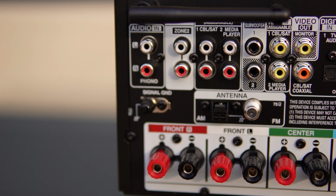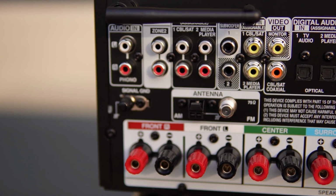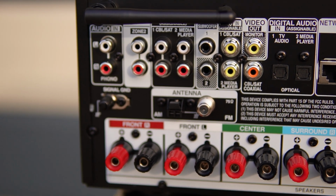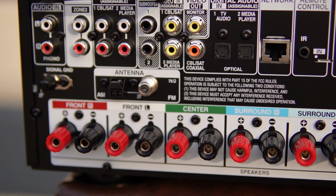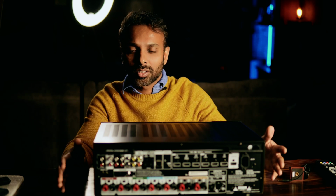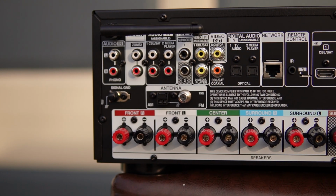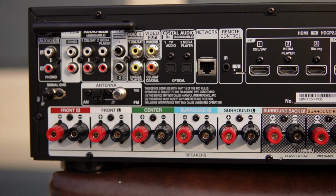Now this has 7 channels of amplification, which means it's going to support 7.2, just 80 watts per channel in 8 ohms at 0.08 total harmonic distortion. Now that 80 watts per channel is with just 2 channels driven. If you start driving all the channels in a surround sound system, you might not get that much power, which means you have to take into account the speakers that you're going to use with this AV receiver.